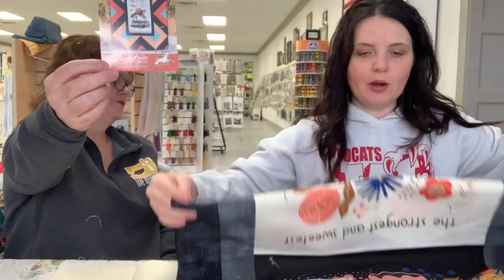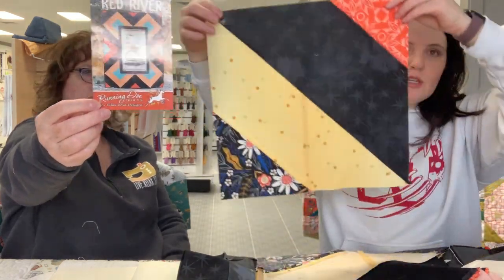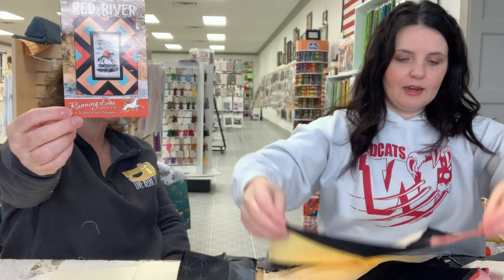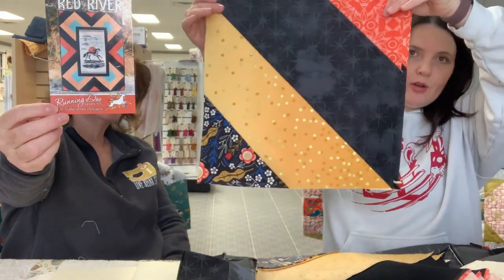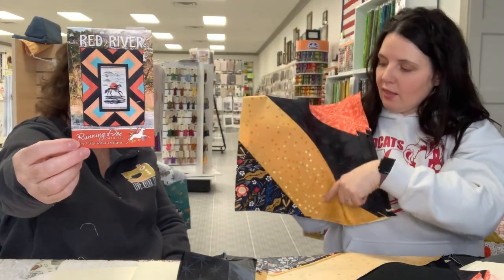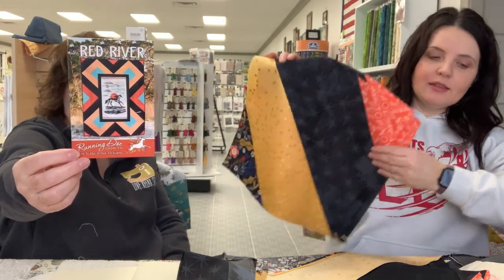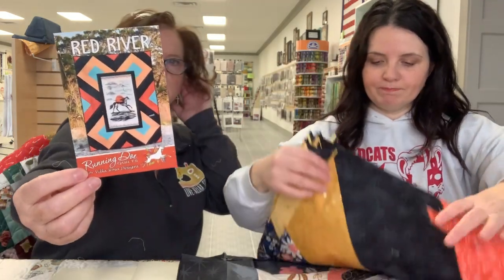I got the panel part done, and then I got these blocks done. So they're nice big blocks. Now I'm ready to just start setting it. It's just not going to take any time at all. Oh, that's going to be so cool. Those blocks are all done the same way. And then this yellow is an ombre, so I think that'll look really cool in there. Give you some more shades, different variation.